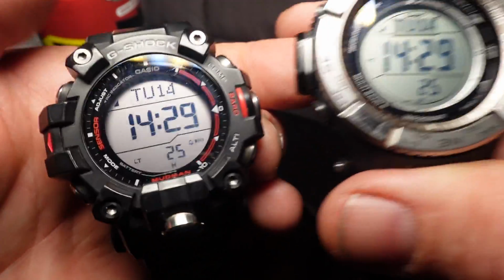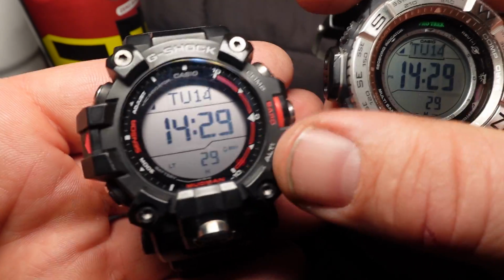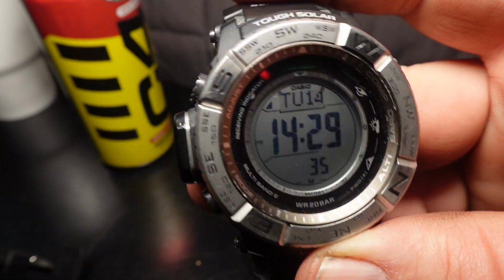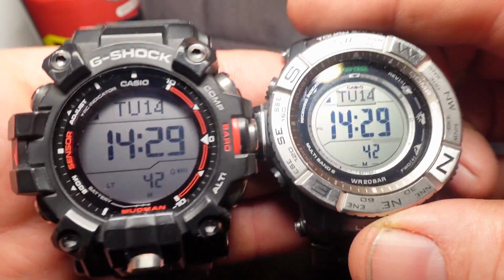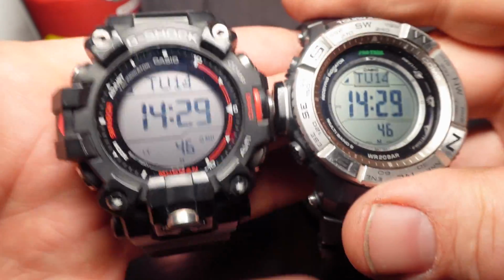Gentlemen, it's me, Jim Kincaid, and I am comparing two watches today: the G-Shock Mudman GW-9500 here in my left hand, and in my right hand the Casio ProTrek PRW-3500. The story of these two watches is intertwined, and I think it's a really interesting comparison. When we go through it, you'll see what I mean.